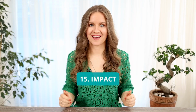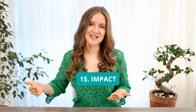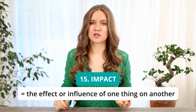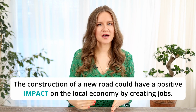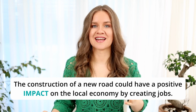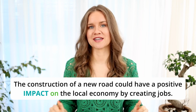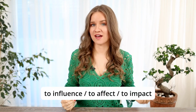Moving on to impact. This word can be used as either a verb, to impact, or a noun, impact. It refers to the effect or influence of one thing on another. For example, the construction of a new road could have a positive impact on the local economy by creating jobs. Note that when this word is a noun, it's followed by the preposition on. Have a positive impact on the local economy. But as a verb, it doesn't need a preposition. Hearing aids may be able to impact mental health positively. This is one of the synonyms for the verbs to influence and to affect.